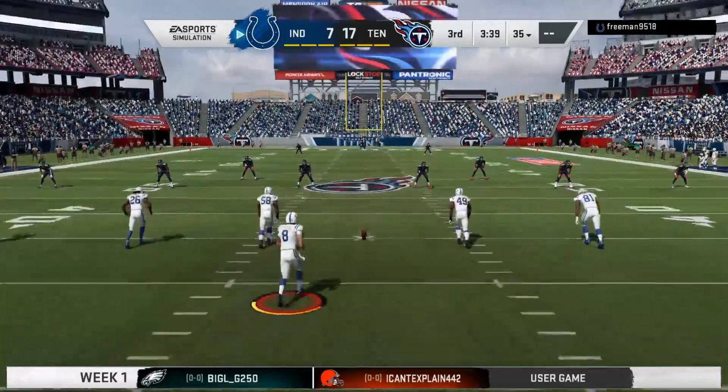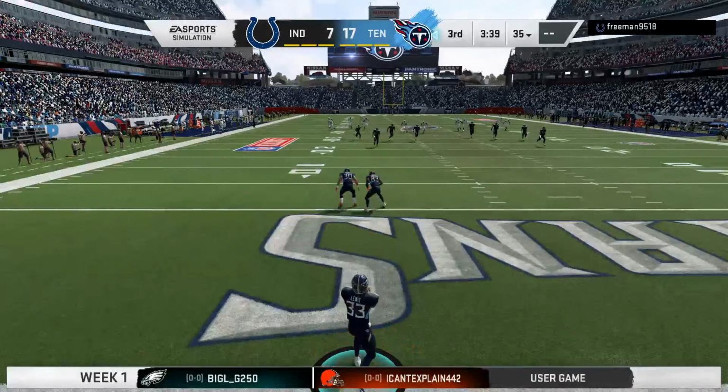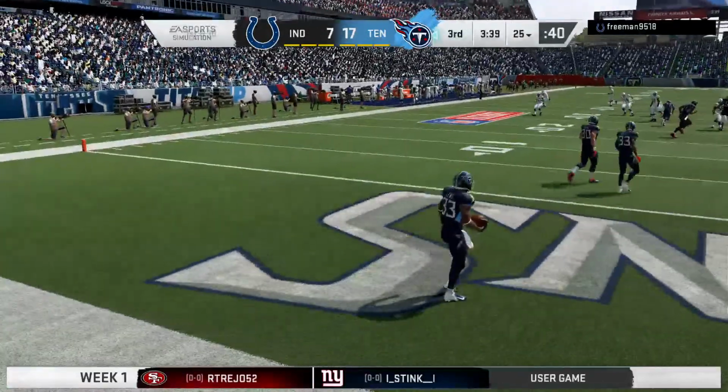So the lead back down to 10 as things get a little more interesting, and the kick is away. This will be fielded on the back line of the end zone.